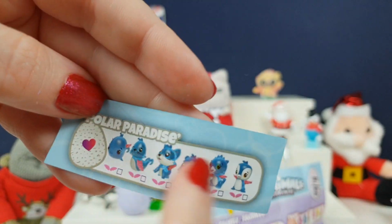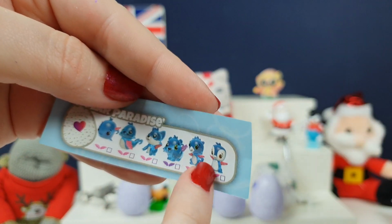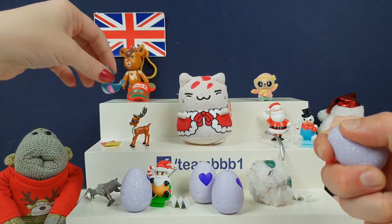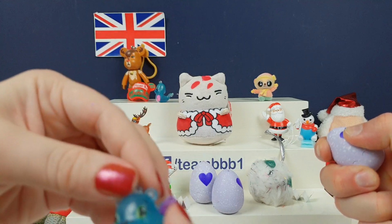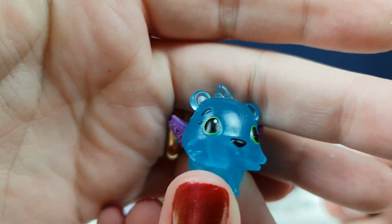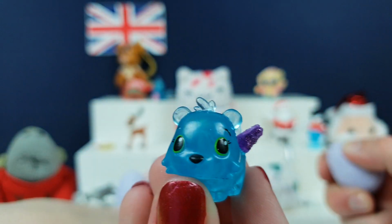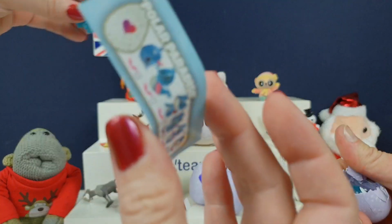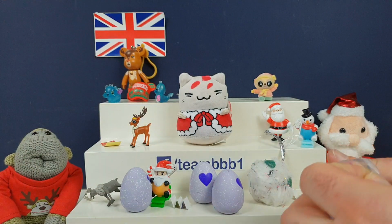So I think we're going to get all of these. I think that's what you're guaranteed to get in the Polar Paradise, is all of these little guys. They don't have any names or anything. So then we've got this one who's really adorable. It's so chunky. He really is, isn't he? So chunky. Yes, that's this one here. Yes, you are just going to get all the ones which are on this guide here then. Little chunky one.